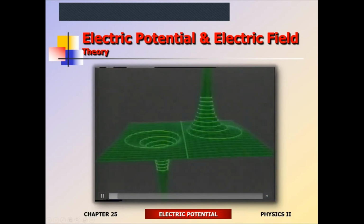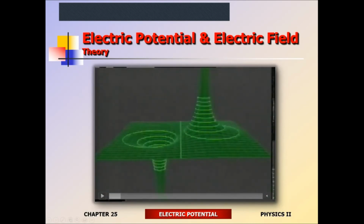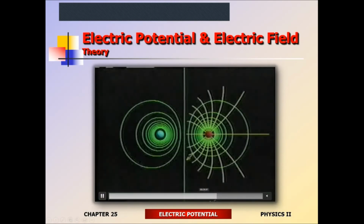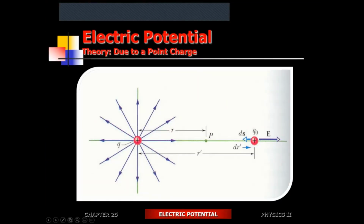All right, let's go back. High potential, low potential. Electric field lines will point from a region of high potential towards a region of low potential. That's what it means. High potential is like a hill, and low potential is like a well that we're looking at.